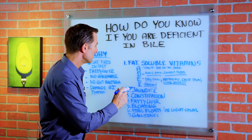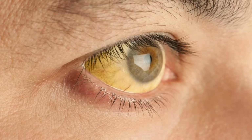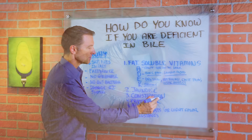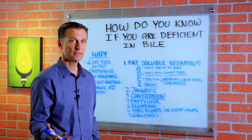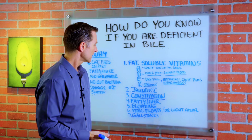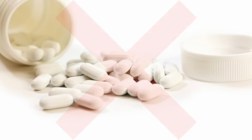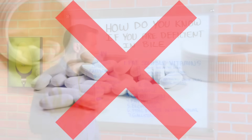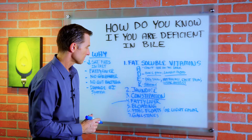All right, number two, jaundice. You start looking a little yellow in the whites of the eye and even the skin. Three is constipation. Why? Because bile lubricates the colon. Now, if you have too much bile, you get diarrhea, by the way. And as a side note, if you have diarrhea, you don't want to take bile salts because that'll make it worse. All right, number four, you could develop a fatty liver if you're bile deficient.